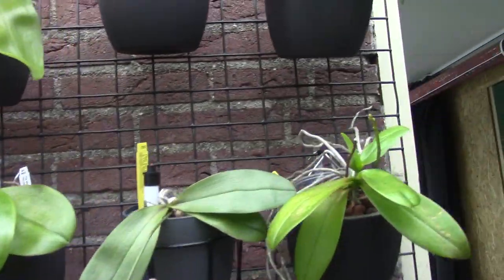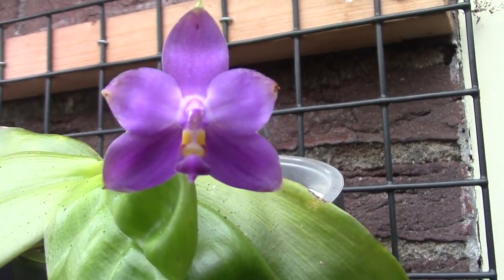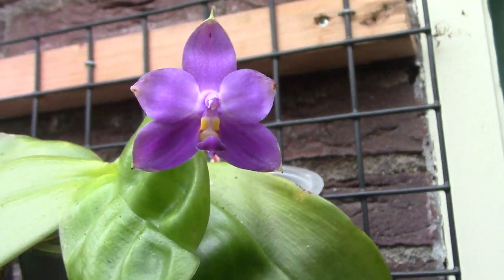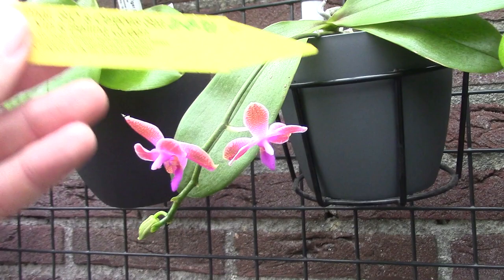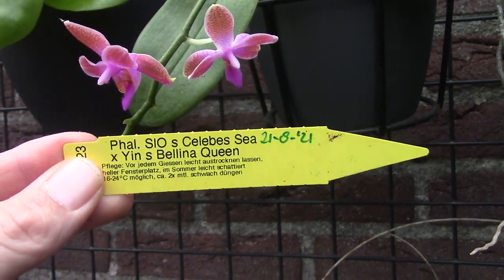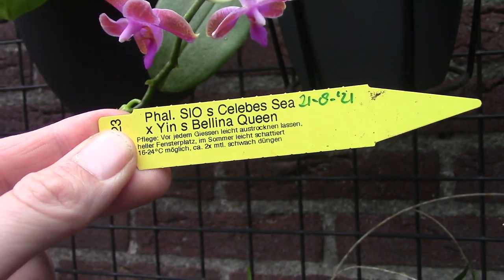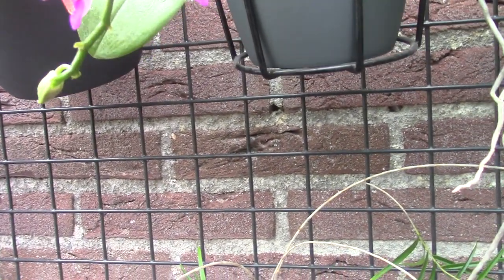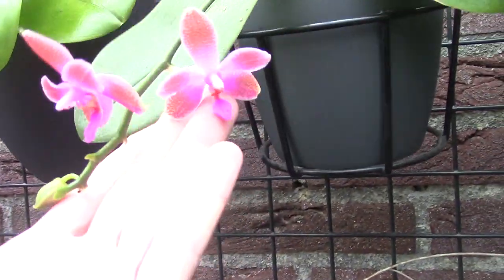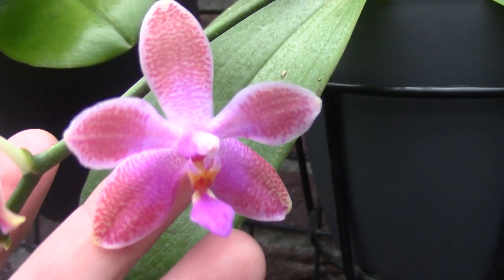And next to it we have an indigo Phalaenopsis here, so a very rich, deep color. And this is my freebie from Lux Orchid, and it has a tag. This is the tag, Celebs C crossed with Ying's Belina Queen. And I did leave the flower spike on, and it's decided to open up the blooms. They're very beautiful, I think.